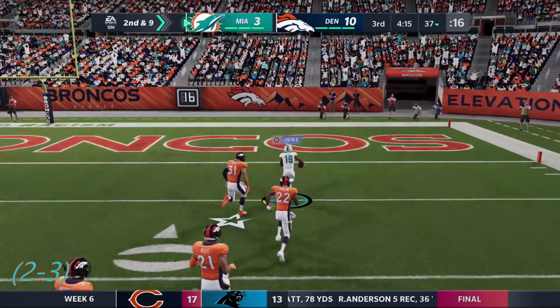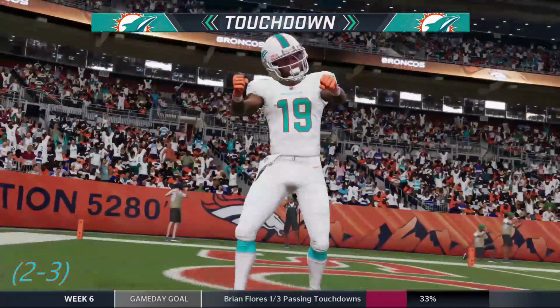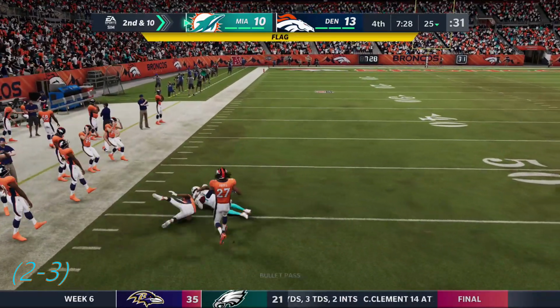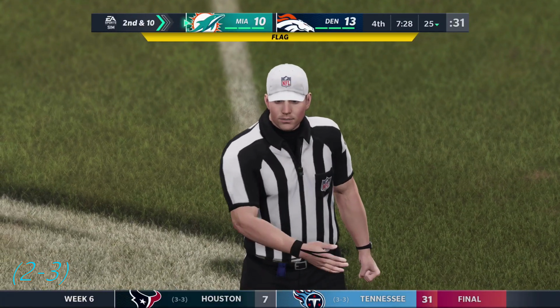Down the numbers. There he goes. And all the way in for a Miami touchdown. This matchup, which side has been the more physical one? It's been this defense. And here's another example on that last play. It's complete to Parker, left side. Personal foul, roughing the passer, defense.